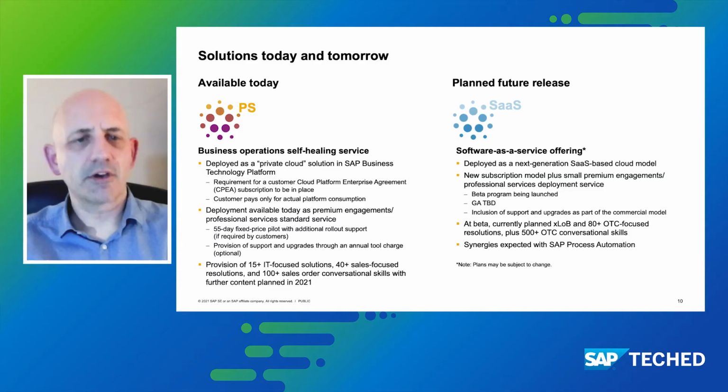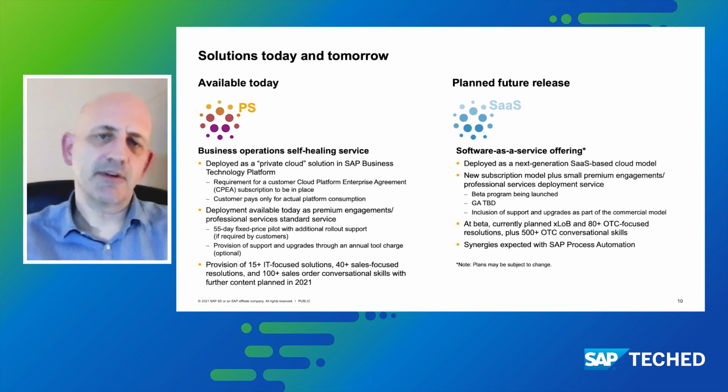So currently, the business operations self-healing service is deployed as private cloud in the business technology platform. The customer needs to have an account and also needs to have a cloud platform enterprise agreement, as well as only those services that we are using are all available under that type of engagement with us.